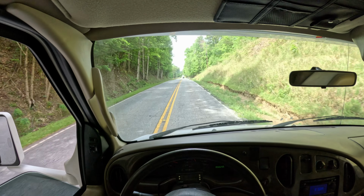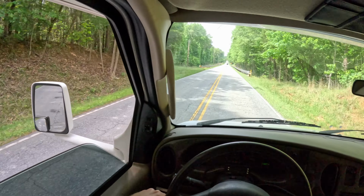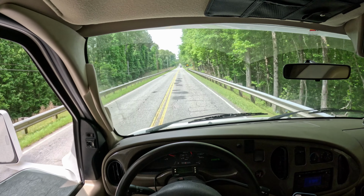But for the most part, after about a full year of driving, I've got to say driving the Class C RV is not too bad. I've learned how to prepare to drive, how to drive a little bit slower.